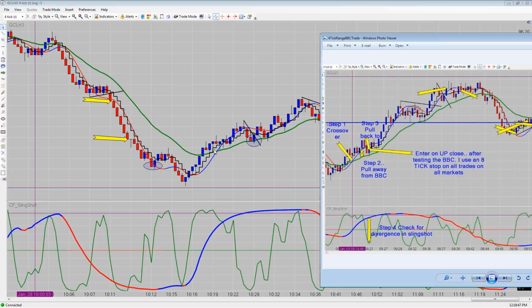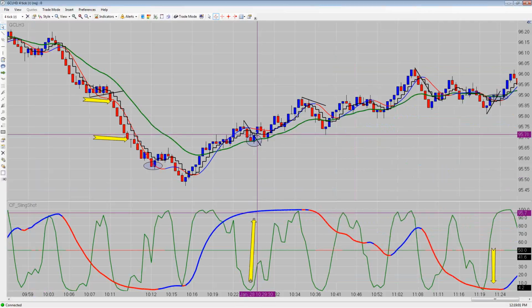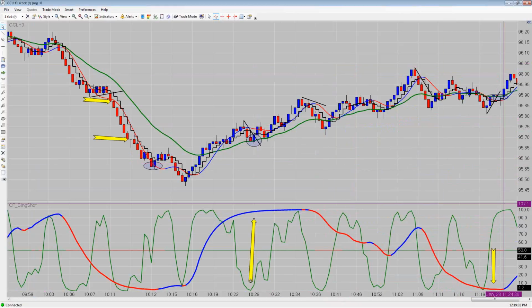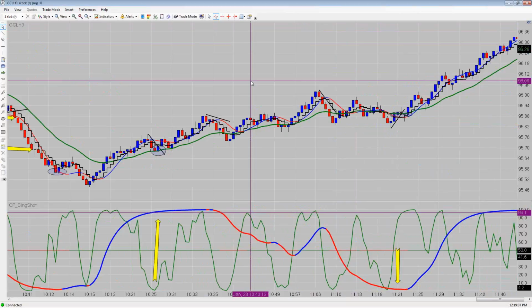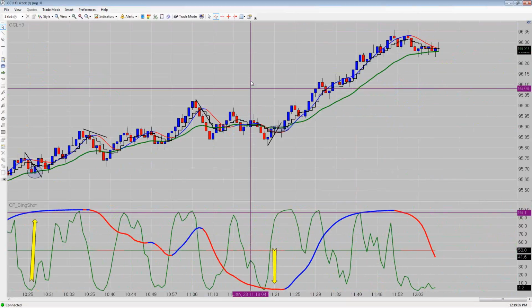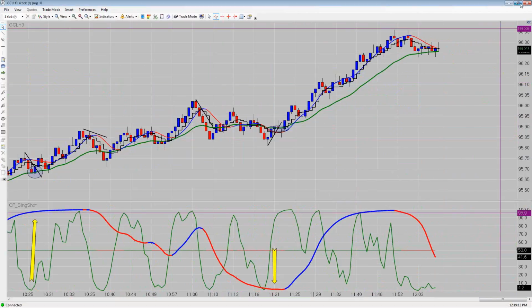This time we got a bullish cross, pull away, tested the BBC with an up close. Step 1, crossover. Step 2, pull away. Step 3, pull back with an up close. And step 4 is the bullish divergence. All right, so the up close with the bullish divergence is the spot to get long. Okay, simple enough. And that's what you do over and over again. Okay, that was crude oil this morning.